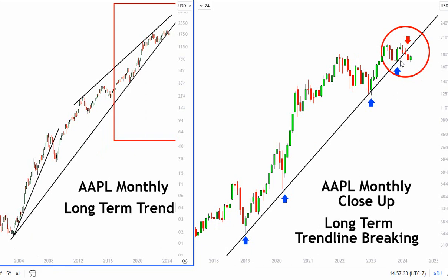But again, bullish events taking place for Apple this week. And again, Apple can get some real traction to the upside. It's been down 3 months straight. It can get some traction to the upside, but you still have broken a major trend line in the monthly time frame, which is problematic for a bullish case going forward.